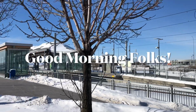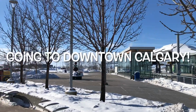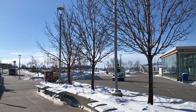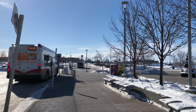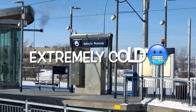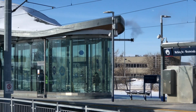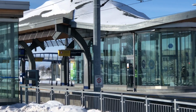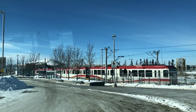Good morning, folks. Today, Monday, 15th February, at 10 o'clock in the morning, I'm at McKnight LRT station at the northeast going downtown, and it's extremely cold. It says minus 20, but with the wind chill it feels like close to minus 30. So let's see how it goes in downtown. I will take this train to go to downtown Calgary.